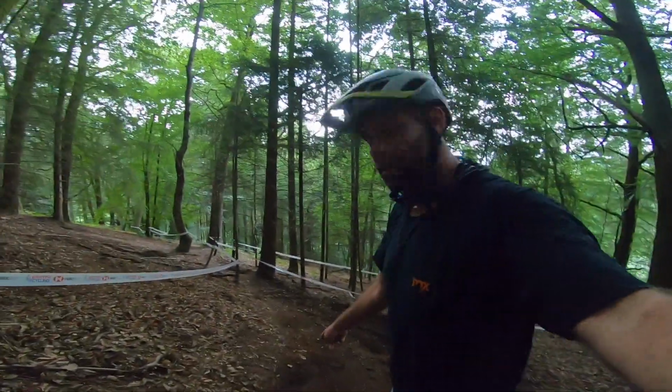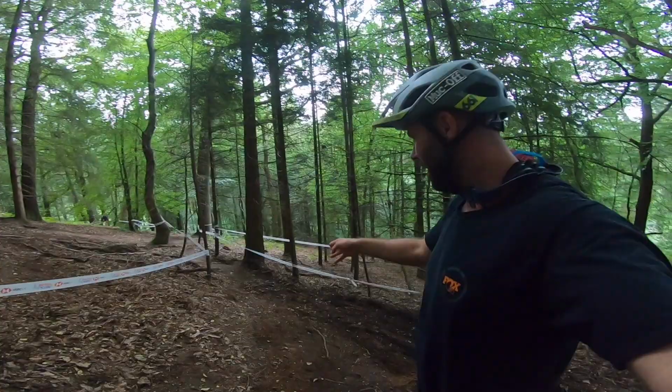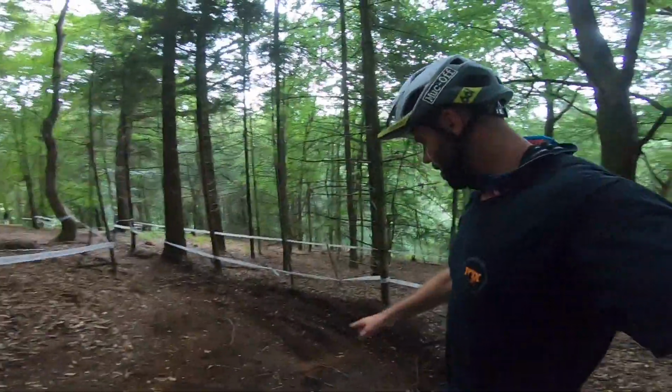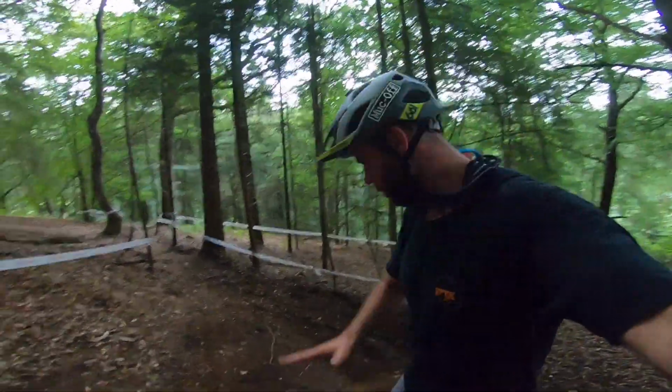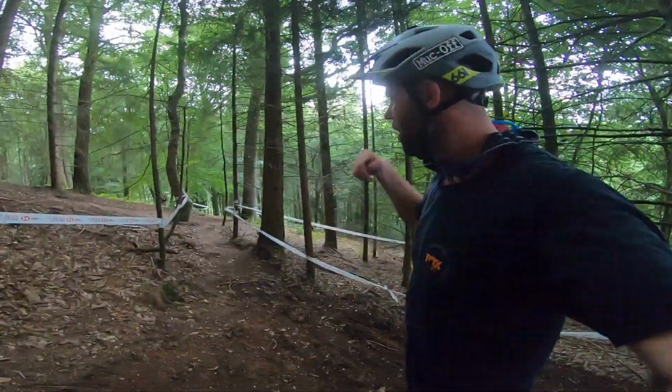We've got an inside, but the problem with this inside is you can just see the roots are coming exposed and you're not going to be able to carry exit speed at all. And then we've got this middle, so we've got a bit of a platform here where people are hitting this and they can almost use this to pump up and get on the pedal.